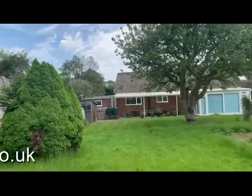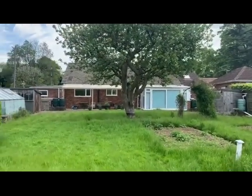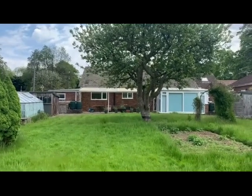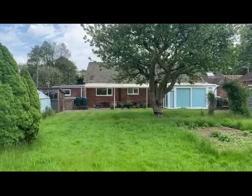So this is Vista at Farringdon, near Alton. 3-bedroom detached bungalow, lots of scope and potential, and this one's available for bidding in the next Clive Empson online land and property auction.